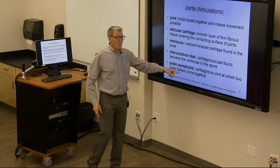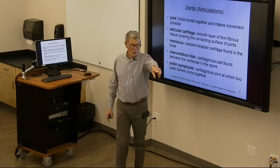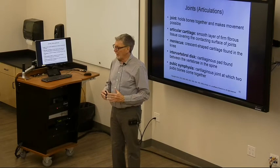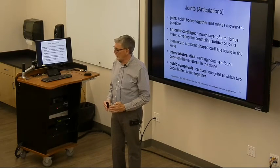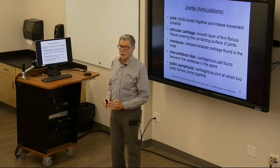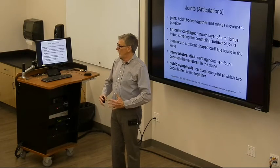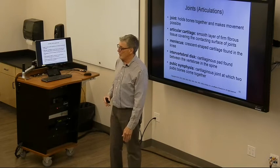The pubic symphysis is a disc right between the two pubic bones on the front that holds the sides of your pelvic girdle together. On females, those will loosen during childbirth and let some extra movement of the pelvic girdle to help the baby come through.